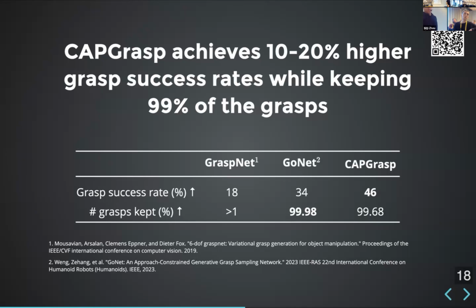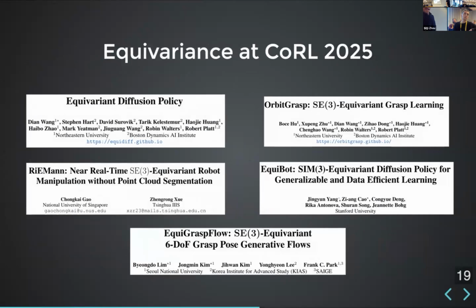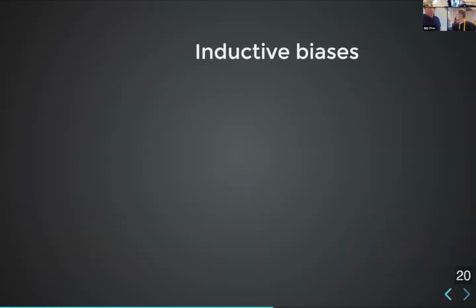Okay, so this was our work. And at CoRL, there are many works doing equivariance, so it's still a hot topic, and I think there's a lot more work we can do there to be more data efficient. Okay, so that really concludes my part on equivariance.